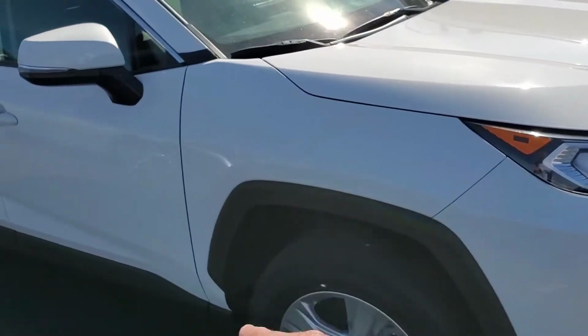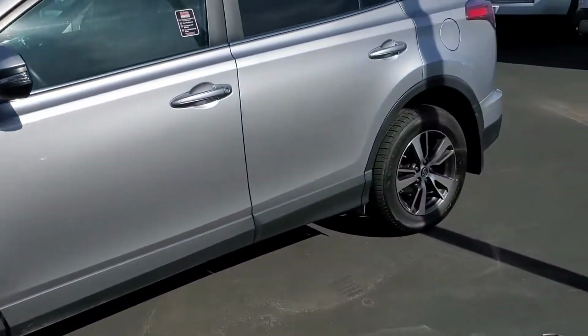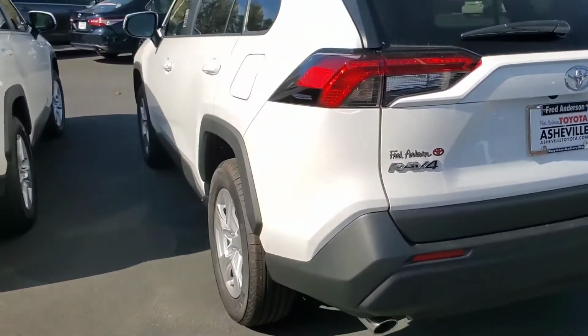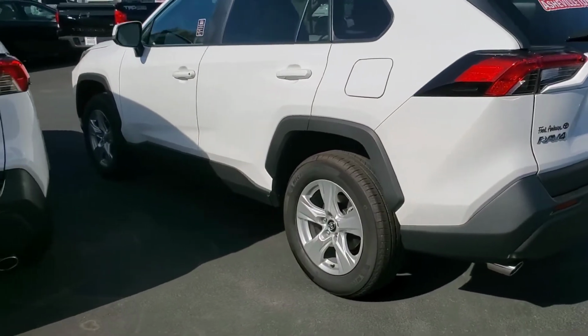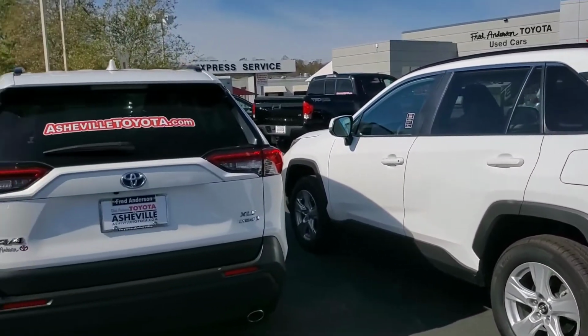They have a much more defined fender arch. In the old ones, they were just very rounded, very form-fitting. They look good, but with the newer body style, they've almost given it a Subaru Crosstrek kind of look, just with a little bit of the extra cladding and things like that.